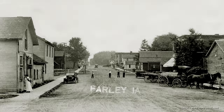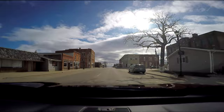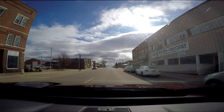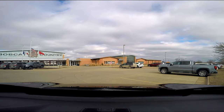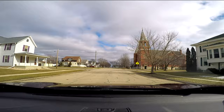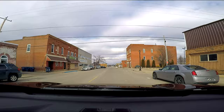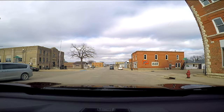Since that time, like Epworth to the east, Farley has been growing slowly but steadily, with the population today exceeding 1,700 residents. It too has benefited from the proximity to U.S. Highway 20, as well as the continued operation of the Chicago Central and Pacific Railroad. Farley's town motto is a bit more ambitious, Heart of the Corn Belt. And from what we can see, it's still beating.